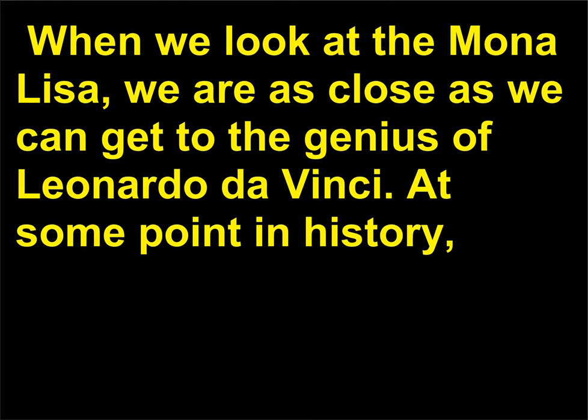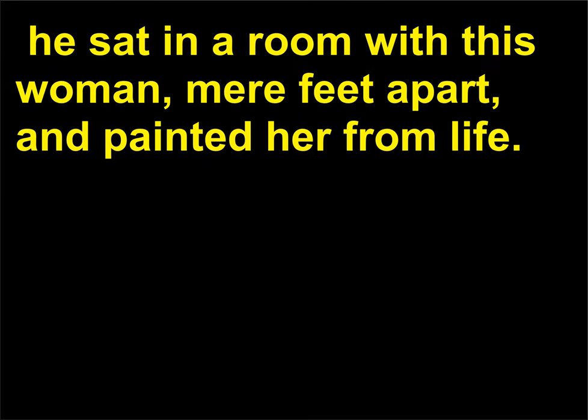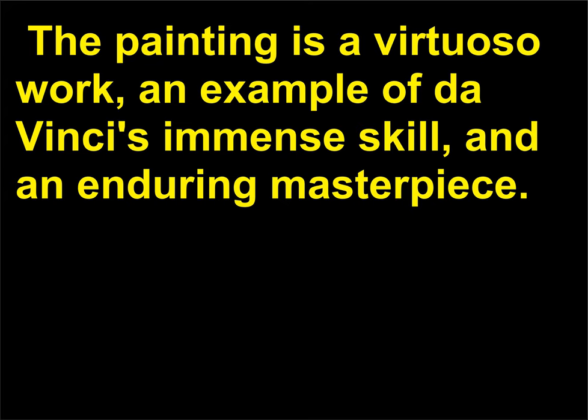When we look at the Mona Lisa, we are as close as we can get to the genius of Leonardo da Vinci. At some point in history, he sat in a room with this woman, mere feet apart, and painted her from life. The painting is a virtuoso work, an example of Da Vinci's immense skill, and an enduring masterpiece.